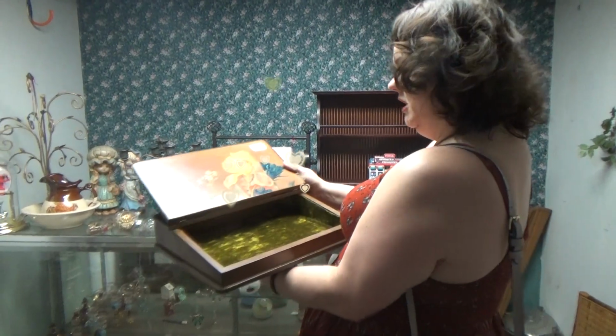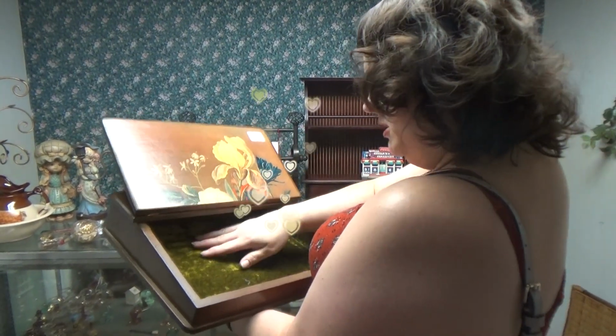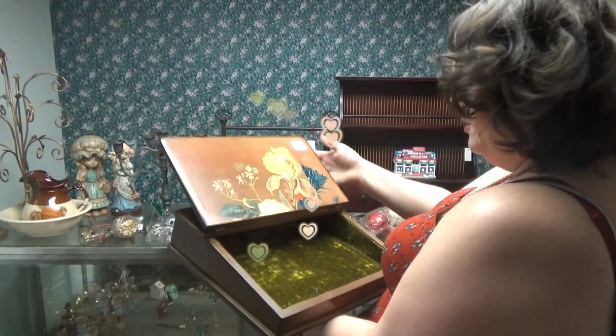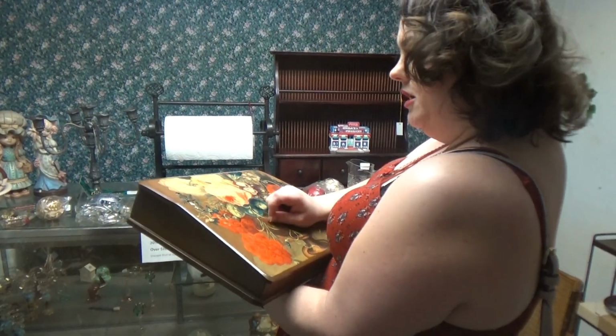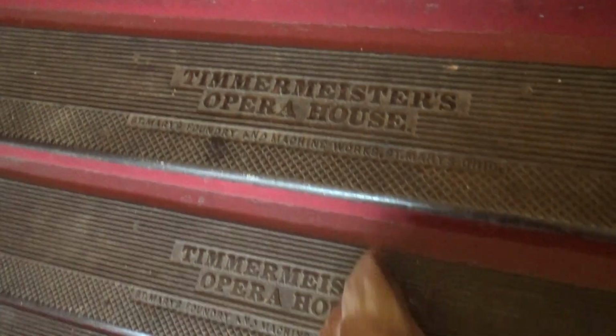Put stuff in here, and it has a lovely thing here. It's $18. It has green velvet stuff. And then you can close it and write on it as you're sitting at your desk. I don't know why I smell it.